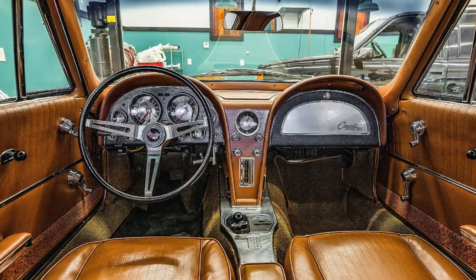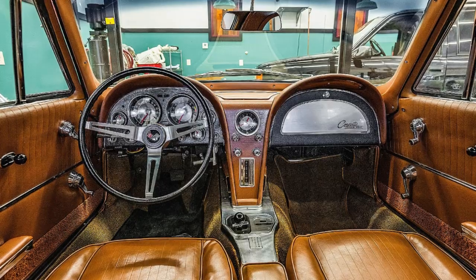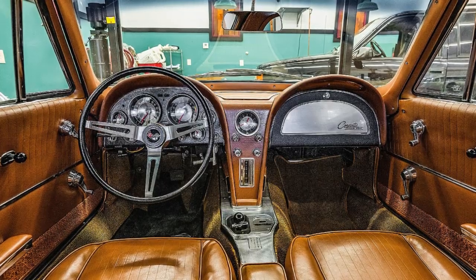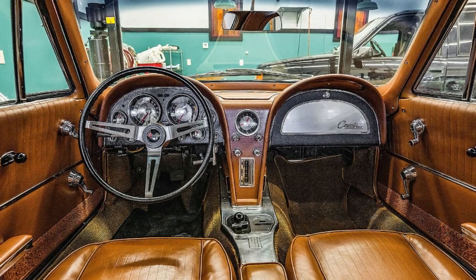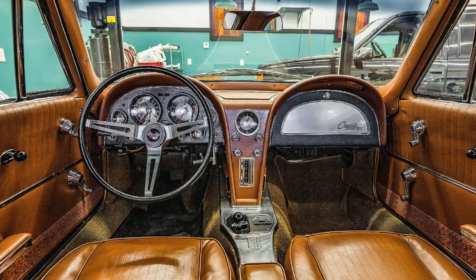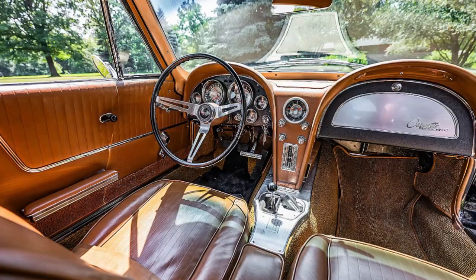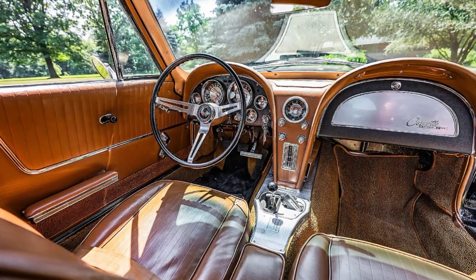Later, the Corvette evolved all the way to today's mid-engine C8. Yet none matched the historical significance of the one-year-only split window. This shows how the 1963 split window holds a unique place, not just as a new generation, but as a turning point that defined Corvette's future.